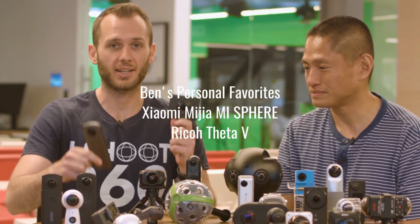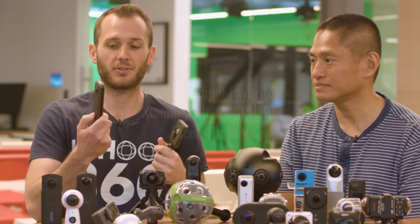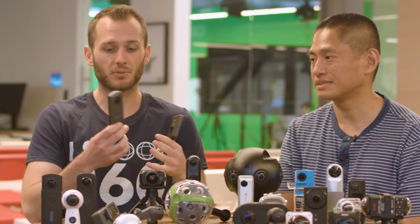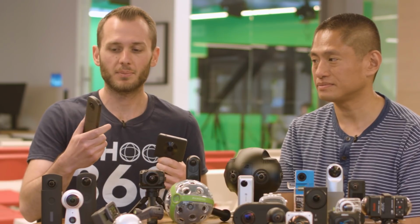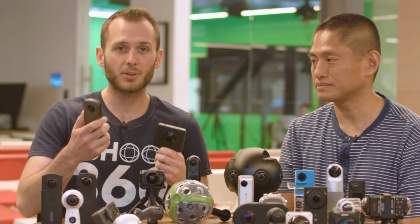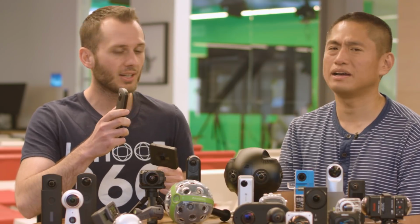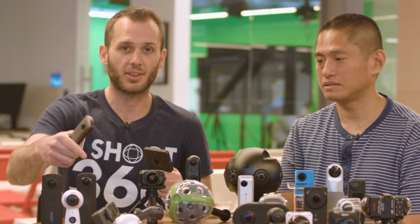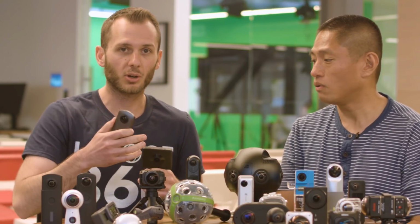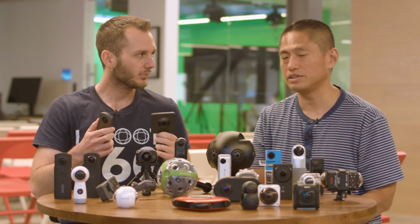The second one is the Theta V. For the reasons I mentioned, this is a great camera for Instagram. I've been using it for a few weeks now, exclusively for my Instagram content. It's just a great workflow. The app is really good. What I love about this is the lightning fast transfer speeds. It goes so fast now, literally 10 times faster than the Theta S. It's faster than the Xiaomi for that matter, and the workflow of the Theta V is way better.